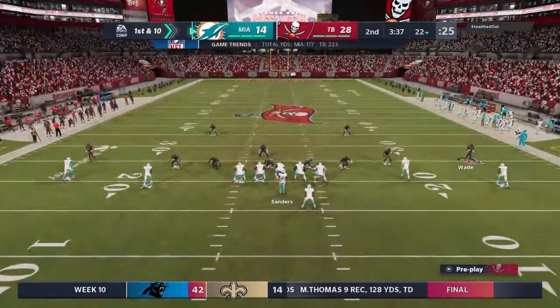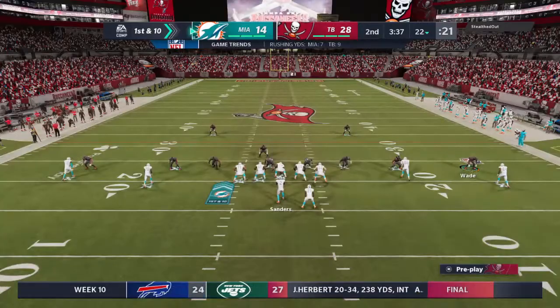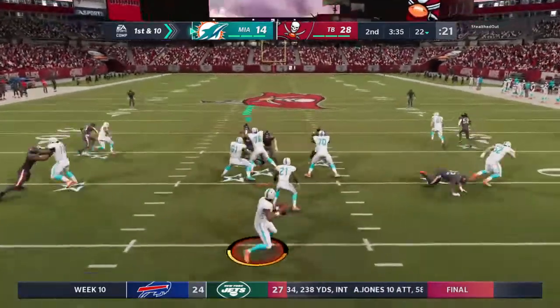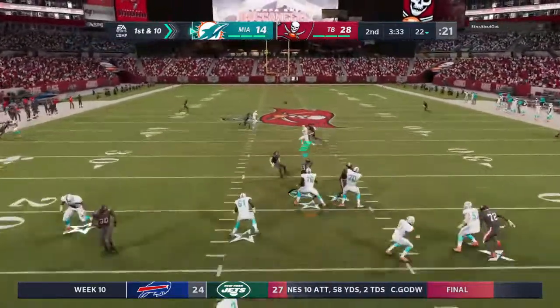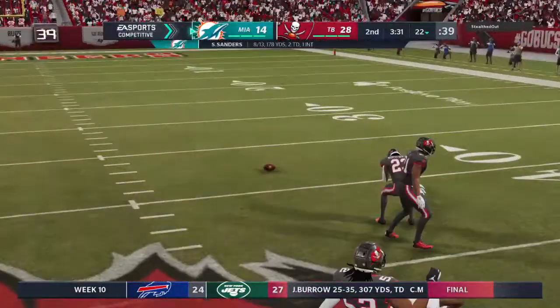The Dolphins at the line ready for their next drive. And Charles, the way touchdowns have come so fast and furious for both sides of this thing, it's starting to feel a little bit more like maybe a tennis match in a football game. Yeah, I like your description there. Maybe we're sitting in a nice royal box watching this type of a game.